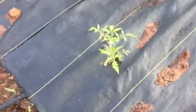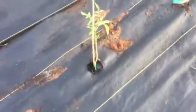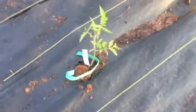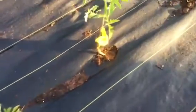So this was just a little stem. This one you can see is gaining momentum. This one was just a little stem. This one was propped up pretty good. Here's one in good shape.